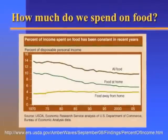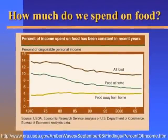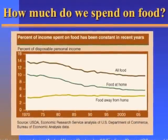One of the benefits of these advancements in agriculture has been the fact that we don't spend any more of our disposable income for food. In the United States, we spend somewhere around 10% of our disposable income on food, and that's been pretty constant, even with the declines in the economy. It's amazing that we only have to spend 10%. Many countries around the world will spend 50, 60, 80% of their disposable income on food.